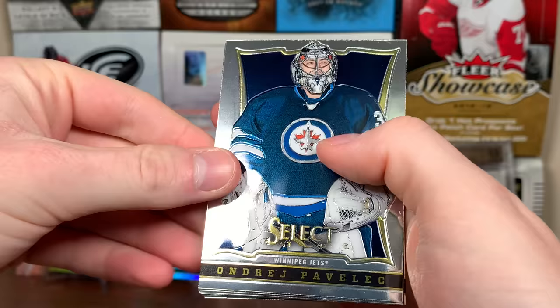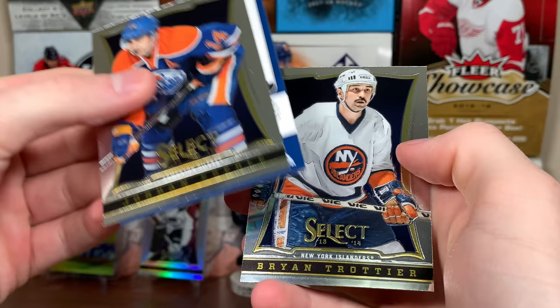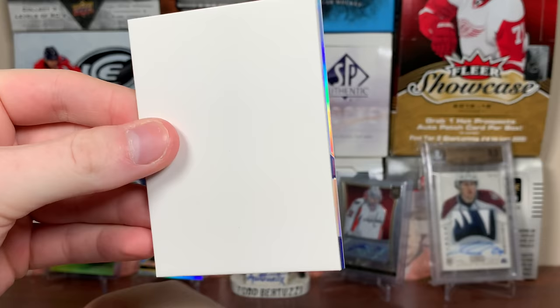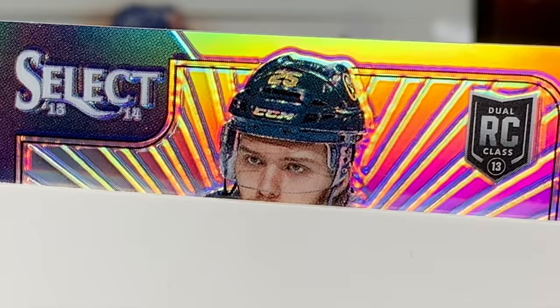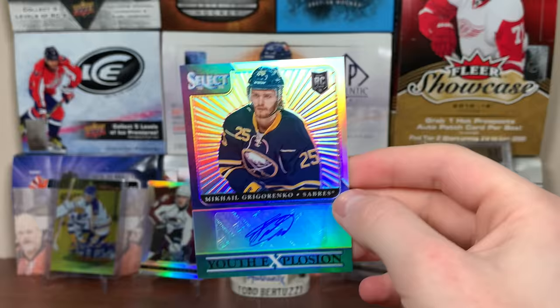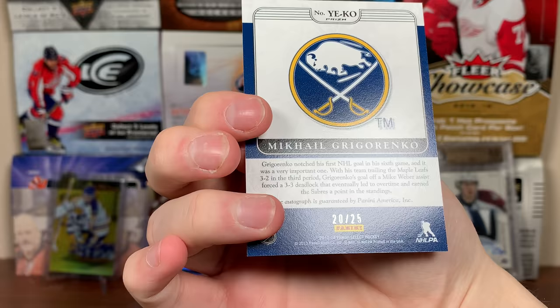There's Andre Pavlik, what the heck do we got here? Joe Thornton, maybe like a Youth Explosion Auto, P.A. Parenteau. Jordan Eberle, maybe a Youth Explosion there. Brian Trottier, so this is definitely an autograph. Let's do this, and then do that, and then, ooh, it's rainbowed out, so what do we got here? 25, is that Grigorenko? Yeah, Youth Explosion, Prizm, Mikhail Grigorenko, auto, so there you go. Ooh, really rainbowy there. That one is 20 of 25, so low numbered there. Grigorenko, he's on Columbus now. There you go, that's cool.